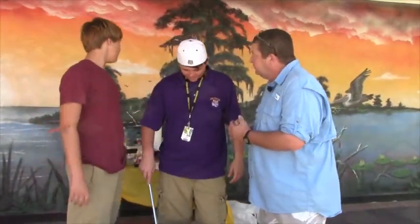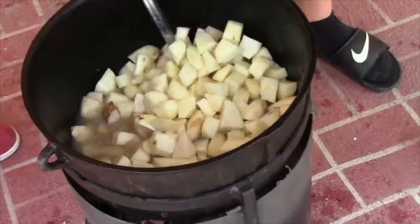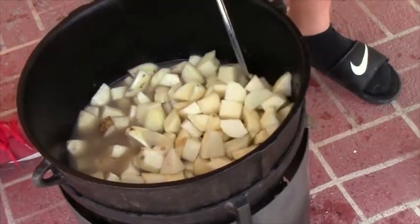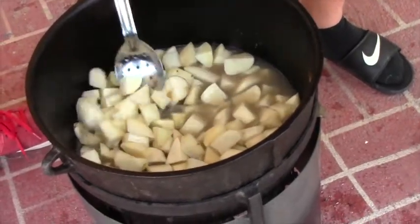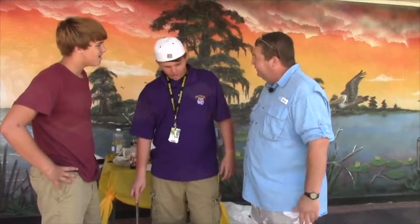Well, we cooked our bacon and onions. And now we're cooking potatoes. All right, so you're going to smother the potatoes down. Mm-hmm. And then you'll add everything back in. Yep. And simmer down, cook it down.